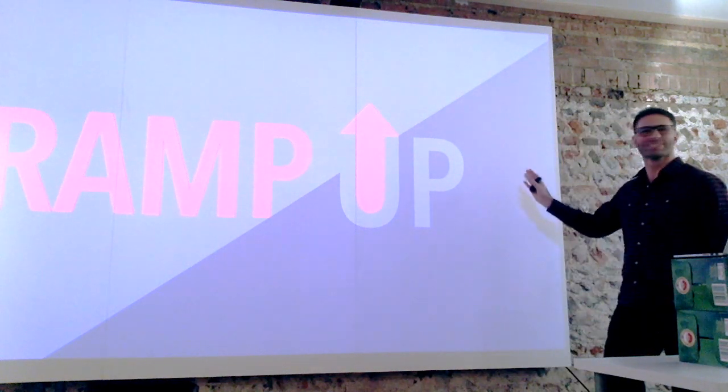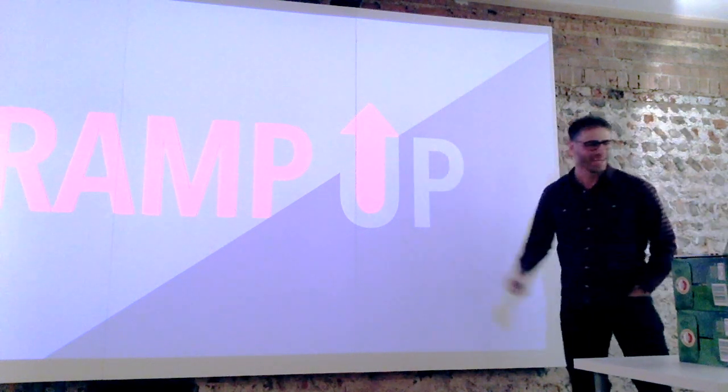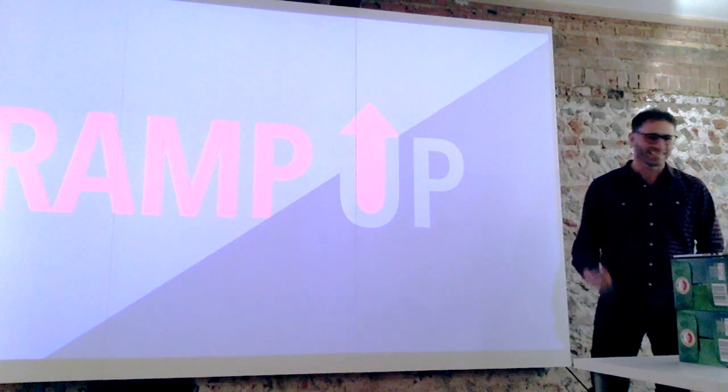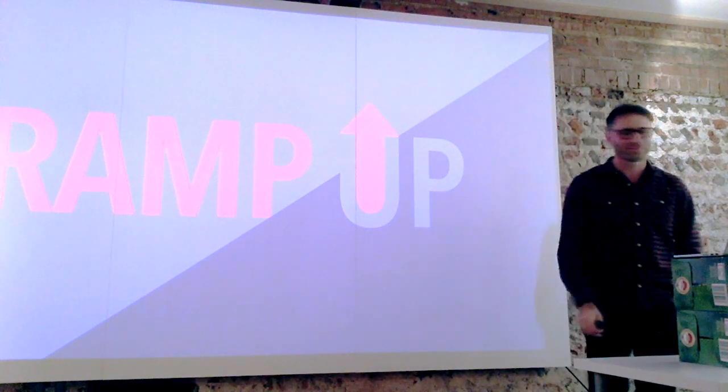This slide took me ages, by the way. I might have got into design mode and arrow and that. And the corner of the triangle doesn't quite meet up with the corner of the magnet. I thought I'd sort that out. Thank you, Danny. First time I've given this talk. I'm a bit nervous, actually.